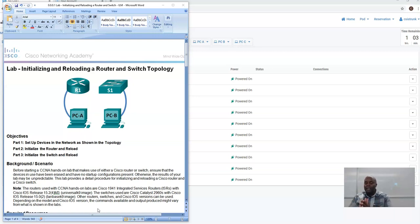I want you to understand that as I walk through these labs and start completing them, I'm going to be doing a deep dive and explaining why it's so important that you learn this. So for instance, initializing and reloading a router and a switch, it's important because here is what's really going on. We're trying to teach you that if you got a new router or switch or old router or switch, it's important that you clean it off. And I don't mean take a towel and wipe off the top of it. I mean clean out the old configuration and put in your configuration.